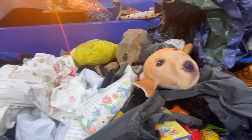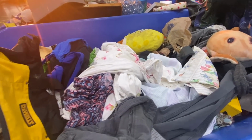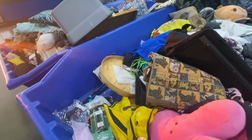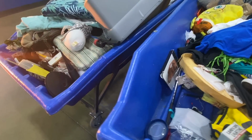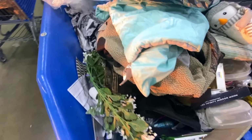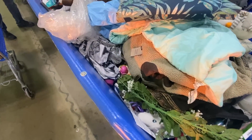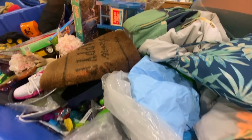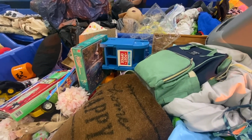Oh no, that poor dog is trapped in a bin. That is really disturbing looking somehow to me. This place is funny. And I have to say, I'm not showing the other people, but they are digging through this as if it is the gold rush. And they're probably right. I know there are people who make a great living going through all of this stuff and picking out the bargains, because I watch other YouTube channels. But boy, you really have to be dedicated.